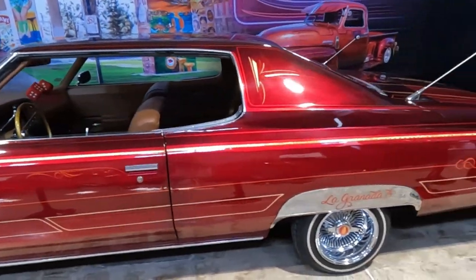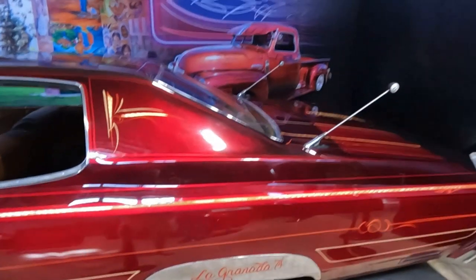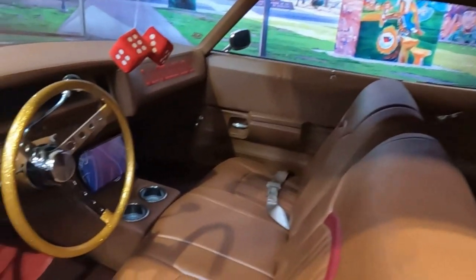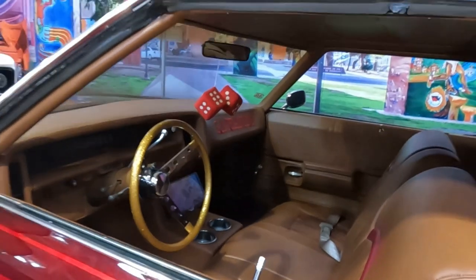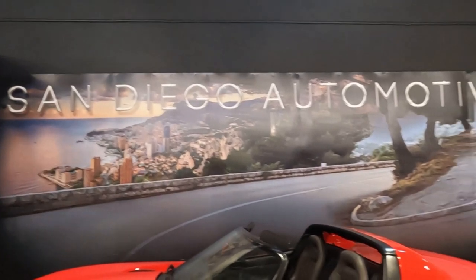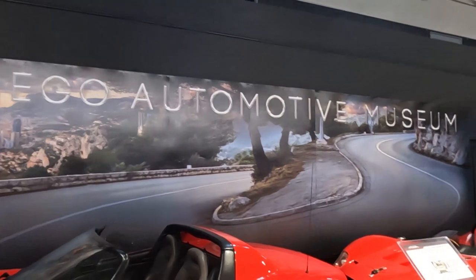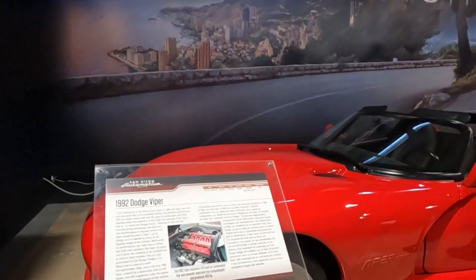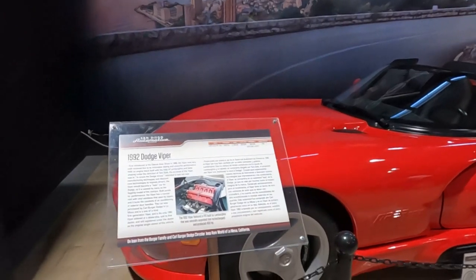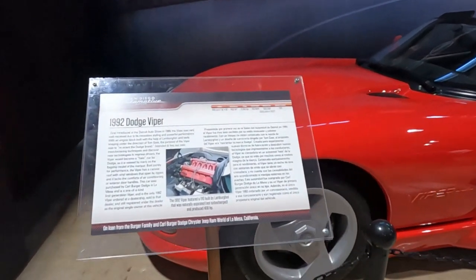Beautiful car. Paint job. Get you an inside look. Dice hanging. Cool mural. And then to end the museum off before we get to the gift shop is a 1992 Dodge Viper.